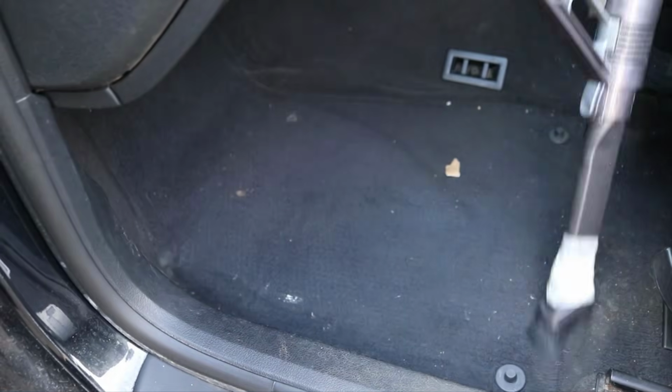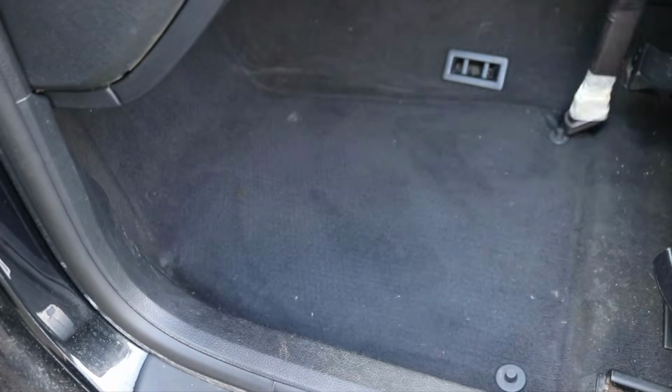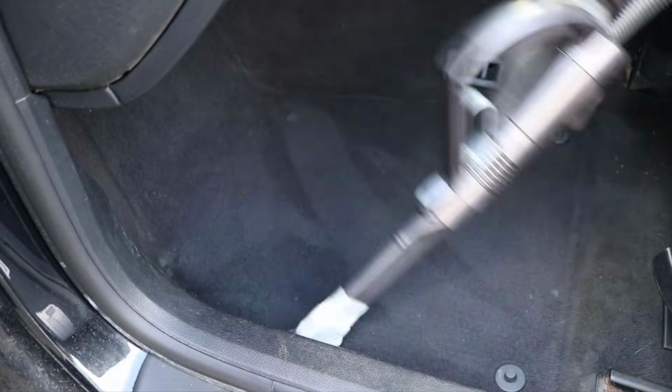I started off vacuuming up the heavy dirt first with the bristle head on the vacuum and using a scrubbing brush to remove the stubborn bits of trash that were embedded in the carpet. Luckily there were floor mats in this car which saved the carpets from getting really badly stained.